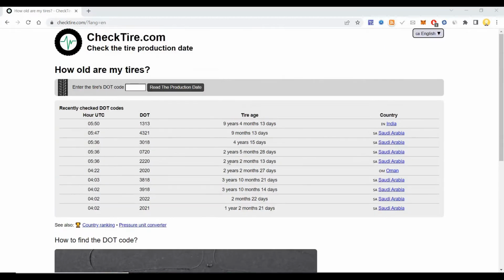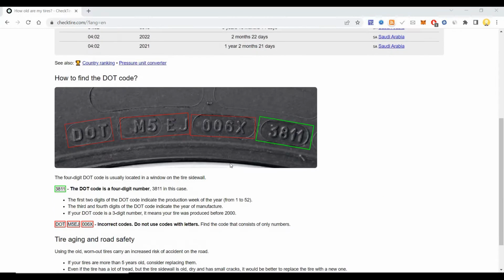Today I will show you how you can check how old your tire is using the DOT code. So how do you find the DOT code? The 4-digit DOT code is usually located in a window on the tire sidewall. This is how it looks.